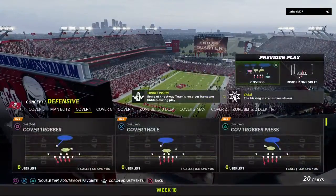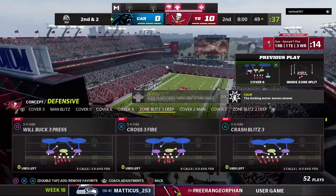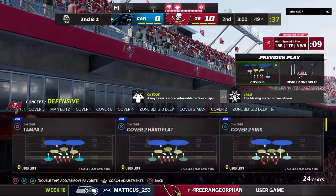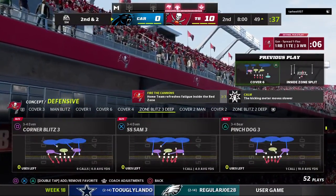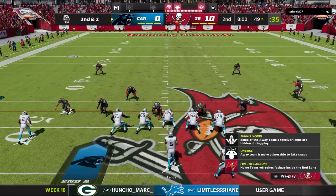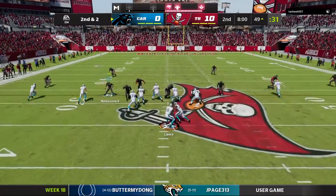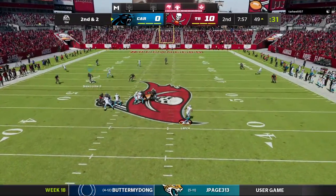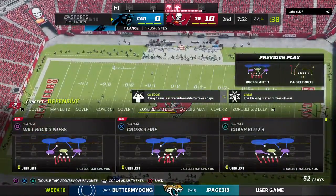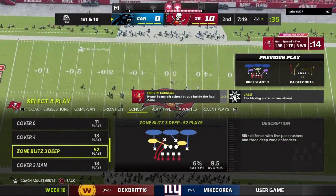10-0 the score after 1. Now a play fake. Lance flushed out right. And Lance will have the 1st down as he's able to slide to avoid the contact there at the end of the play. Excellent work there by Lance as he scrambles for the 1st down.